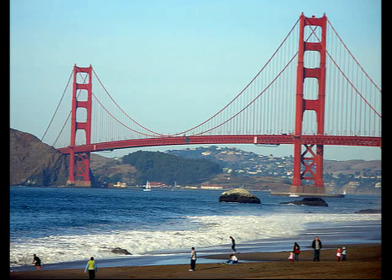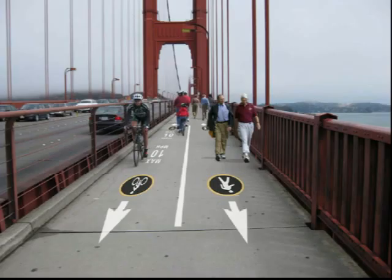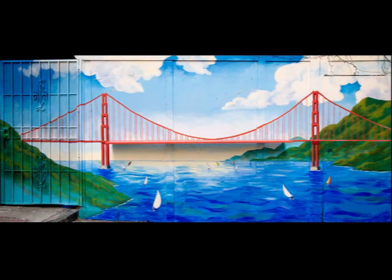Golden Gate Bridge. The Golden Gate Bridge is a suspension bridge spanning the Golden Gate Strait, the 1 mile or 1.6 kilometers wide, 3 mile or 5 kilometers long channel between San Francisco Bay and the Pacific Ocean. The structure links the U.S. city of San Francisco on the northern tip of the San Francisco Peninsula to Marin County, bridging both U.S. Route 101 and California State Route 1 across the strait. The bridge is one of the most internationally recognized symbols of San Francisco, California, and the United States.